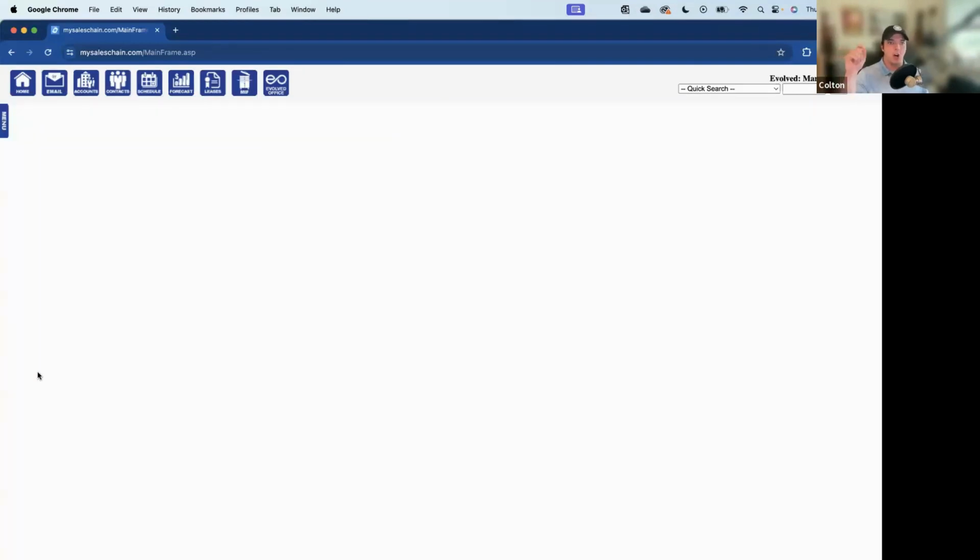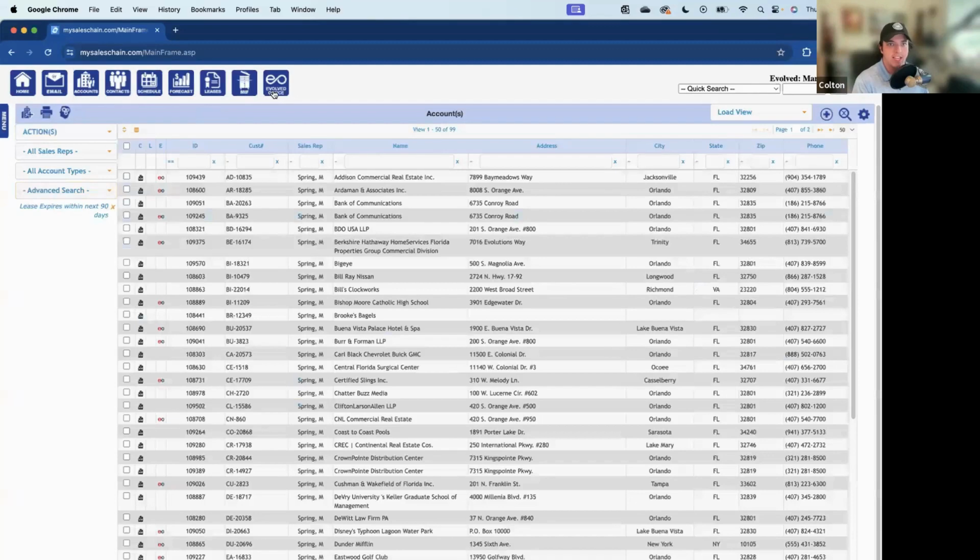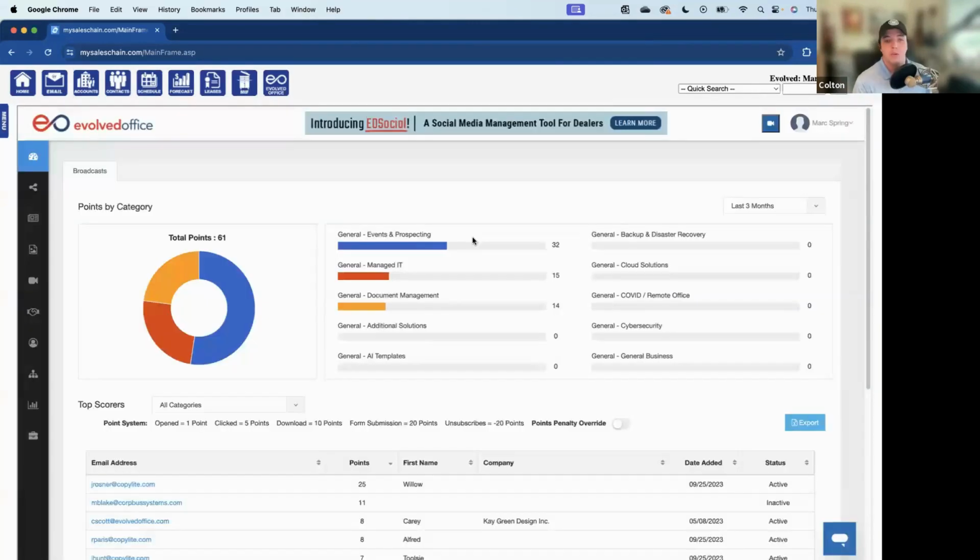And that's going to sync all our contact information with that list directly to Evolved Office. Now, one of the biggest areas of this integration is that we have access to the full Evolved suite right within your SalesChain platform. So say goodbye to having to balance logins and jump between tabs and jump between platforms. Everything is right here. So once we click on the Evolved tab, we see our dashboard here. And this drills down to the categories of marketing. So we can see, in our events and prospecting here, that's where we're accruing the most points. That is our category of marketing that is the most effective.